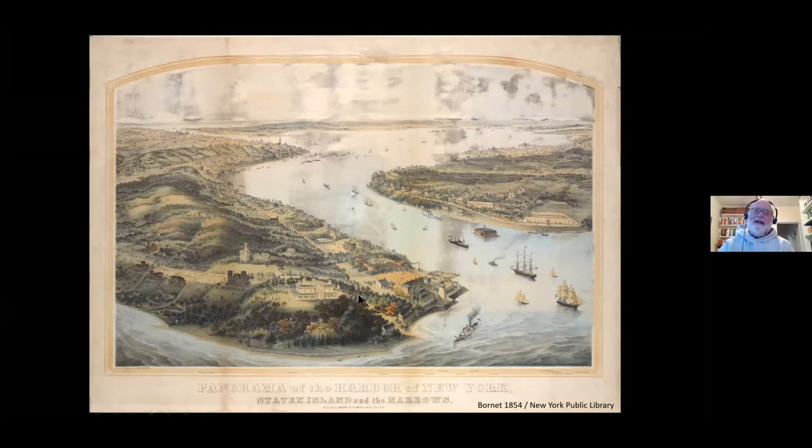And so it's given me a new appreciation when I look at these old lithographs of the Narrows. So this is Brooklyn over here and Staten Island, and you can see just how narrow it is, and how you can easily imagine that there was a natural land bridge, not the Verrazano Narrows Bridge, but a natural land bridge that covered this.